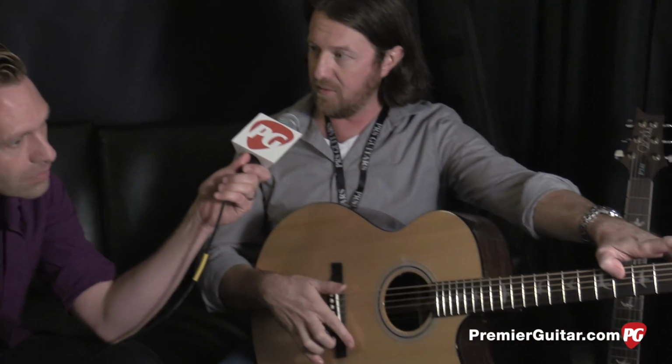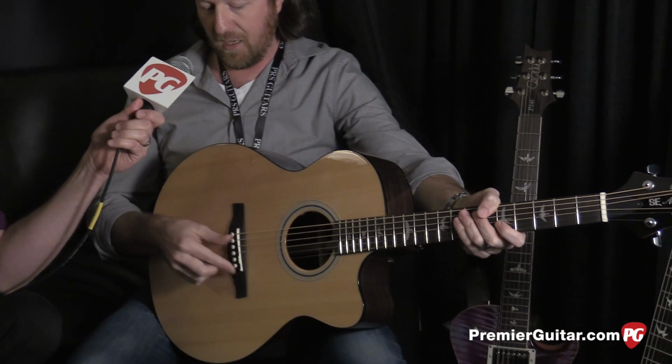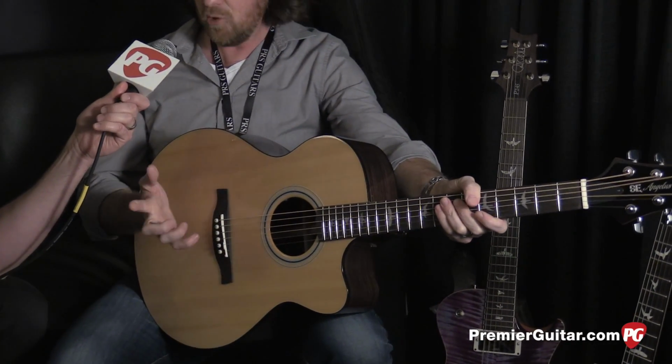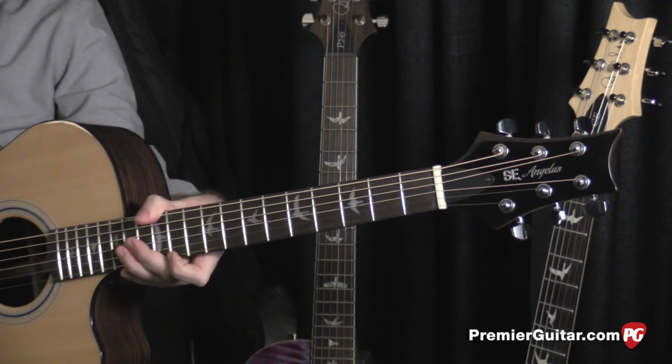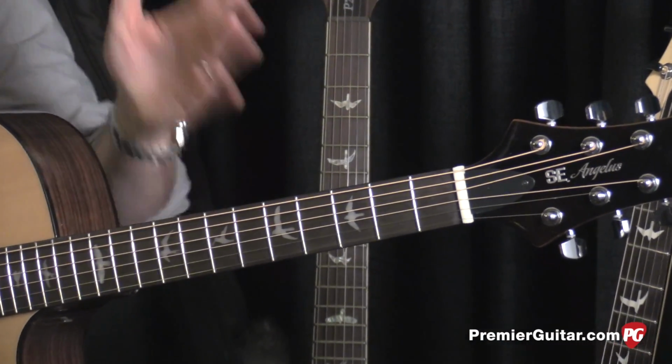And these are all solid? The top is solid, and the back and sides are not. But a few of the things they all share in common: they all have bone nut and saddle with Ivoroid bridge pins. Makes a huge difference. At this price point, it's pretty rare to not just have plastic. They all have the same electronics.